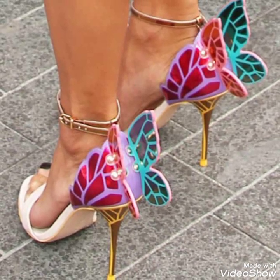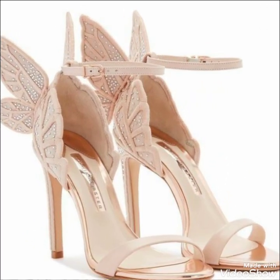Guys, if you want to buy these trendy shoes, then I'll tell you the best website from where you can buy these trendy shoes.